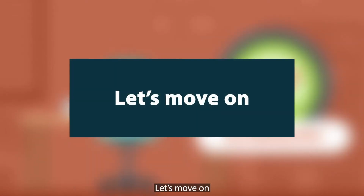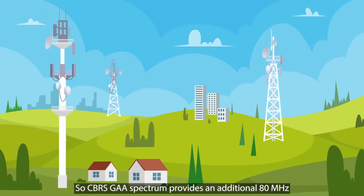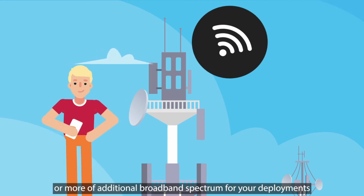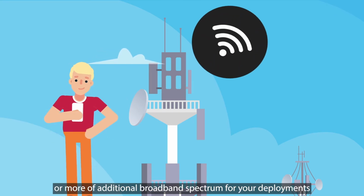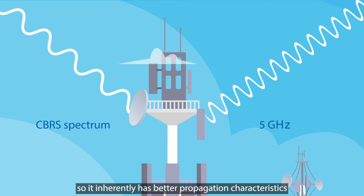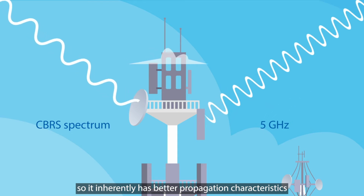Let's move on. So CBRS GAA spectrum provides an additional 80 MHz or more of additional broadband spectrum for your deployments. Obviously, CBRS spectrum is lower frequency than 5 GHz, so it inherently has better propagation characteristics.